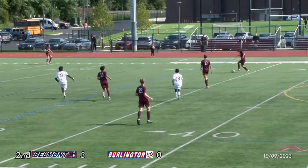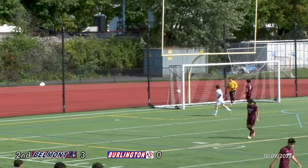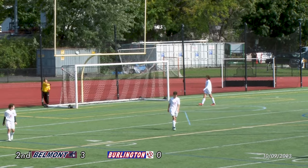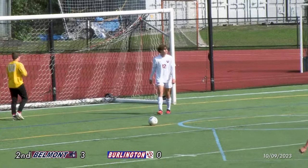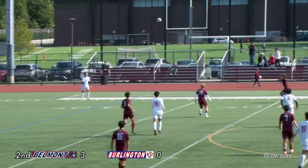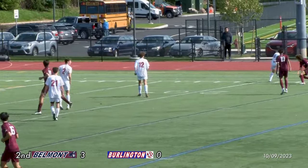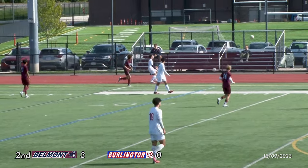Jasper trying to switch fields. Bowden with the shot. Oh! Too far. Another field goal for Belmont. Belmont really loves their field goals. Another bomb where Belmont gets the first touch again. This one has really come out. And it's Burlington throwing.